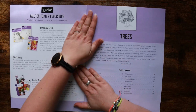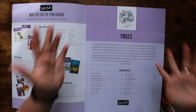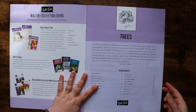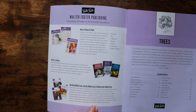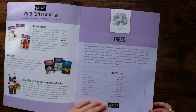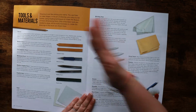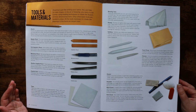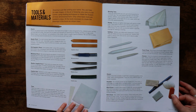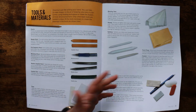I like the format of this book because I'm a very orderly and regimented person, and that is the style of the layout of this. So there's a little bit on the inside cover about some of the other Walter Foster books that are available, and they've got this sort of opening blurb here and the contents page as well. As with a lot of these types of books, the first part is materials that you're going to use, and they talk about all the different things, and you've seen most of these in the cave at some point by now. So it's nice that that's there.